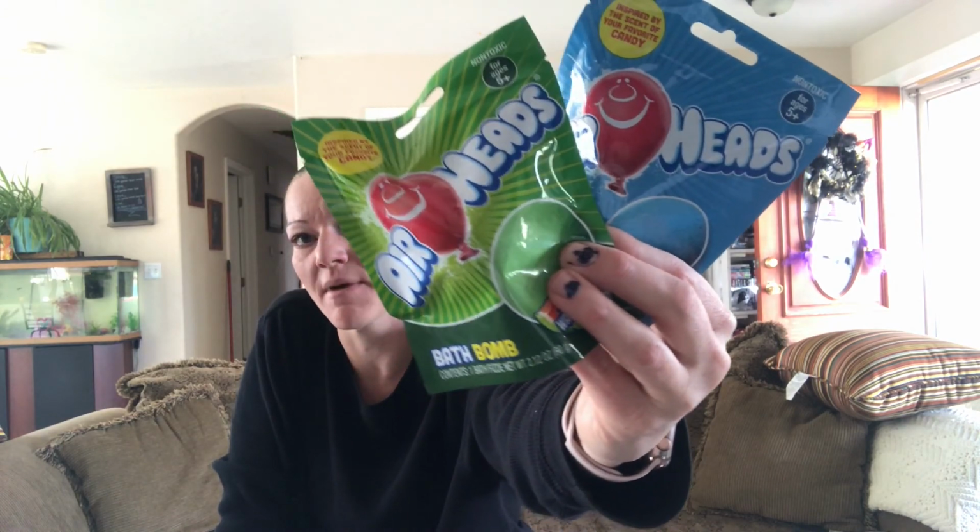So they also had a red one, and I think it was like raspberry or something. And then they had like 4 or 5 different kinds, but I just picked up a couple of them so my son can try them, see if he liked them.